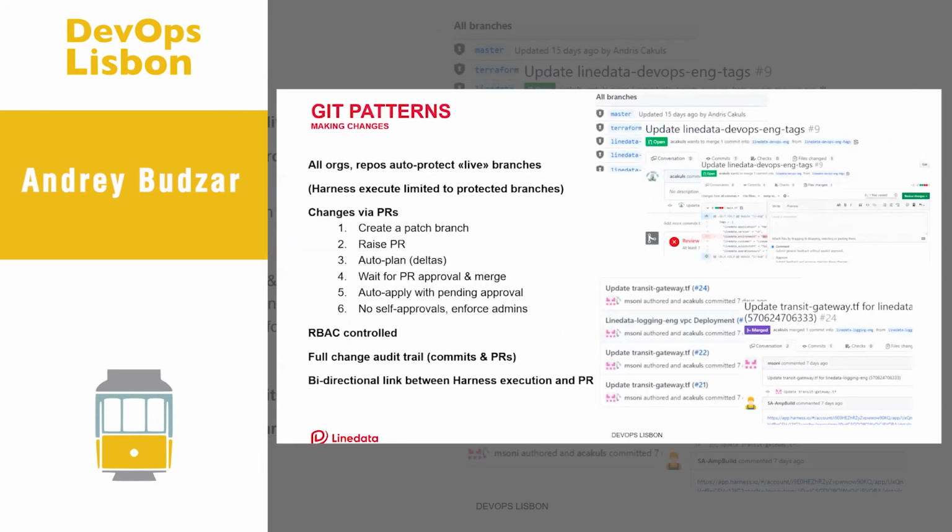From a Git perspective, as I was mentioning, you would create your patch branch, you would raise your pull request, and it would automatically trigger a plan. You would wait for the pull request approval and then merge your change. Once your change is merged, then you can go ahead and execute the apply. If you look at the bottom right-hand of the screen, you'll see a link there from SA-AMP build with a link to Harness. That is the link for the execution of the Terraform plan. And so what we created was this bi-directional link between Harness and Terraform and Git, so that anytime you make a change, it's able to synchronize and give you immediate feedback on what that change is actually going to be.